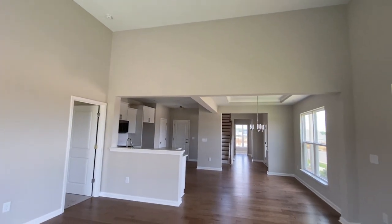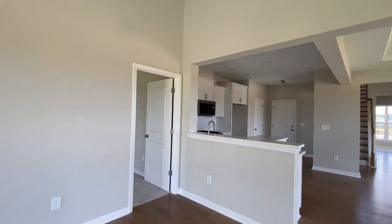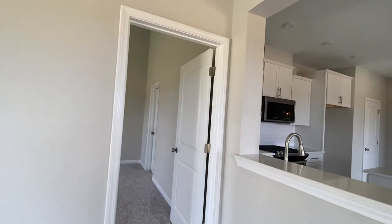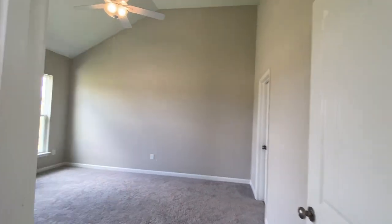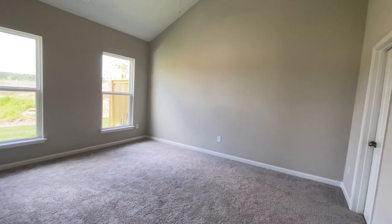You get the nice high ceilings. How it just totally opens up. I love it. You gotta look back too at the model one. It's super, super amazing. Here is your master bedroom. Again, high ceilings for a master in a townhouse.